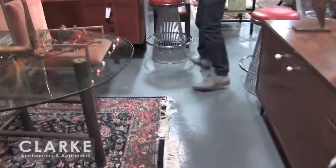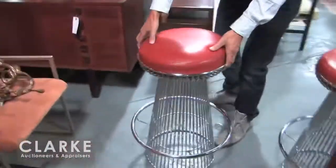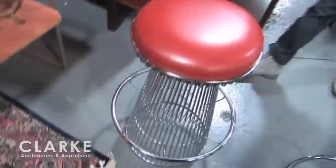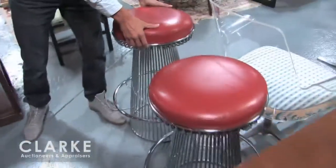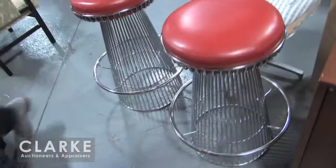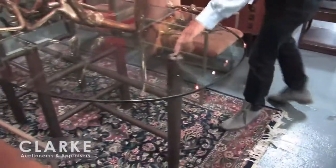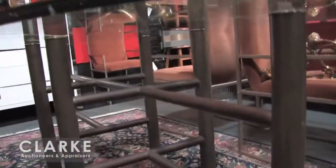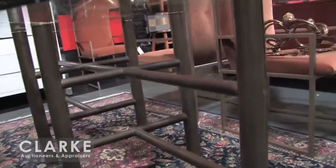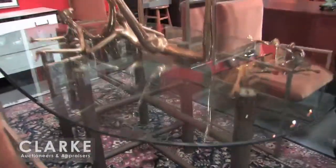These other ones are with the leather cushions and in like new condition. Great set if you could get both of them. And behind you, Steve, we have a few more brass pieces, a nice unique brass crisscross table base with a nice oval racetrack top. Nice heavy glass. This is a very nice piece.